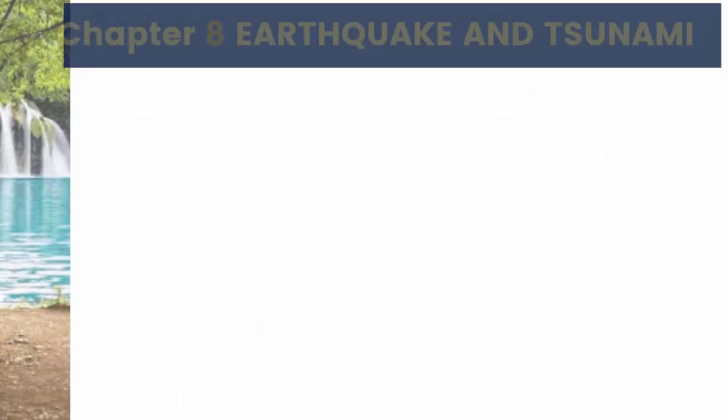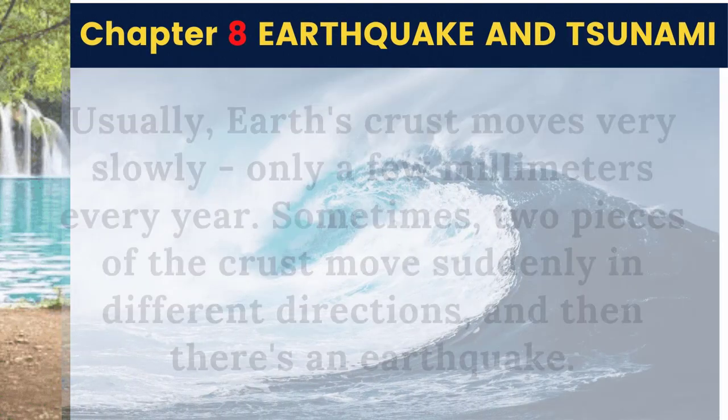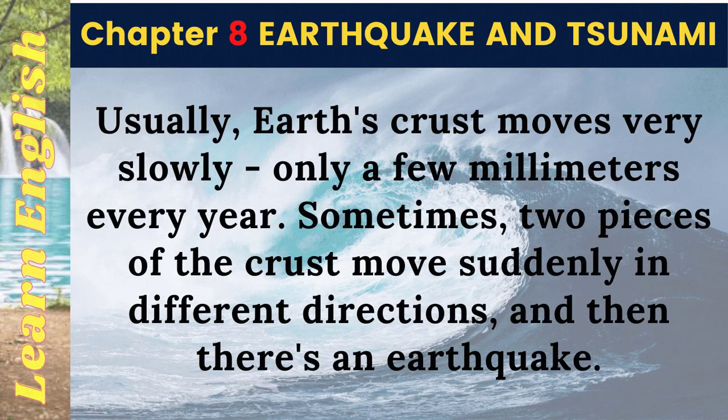Chapter 8: Earthquakes and Tsunamis. Usually, Earth's crust moves very slowly, only a few millimeters every year. Sometimes, two pieces of the crust move suddenly in different directions. And then there's an earthquake.